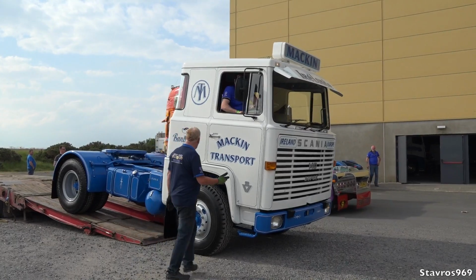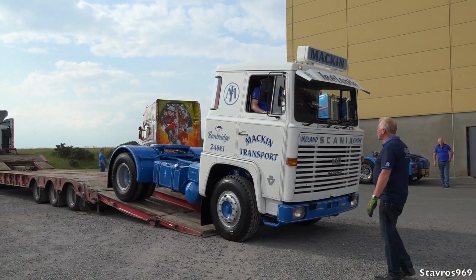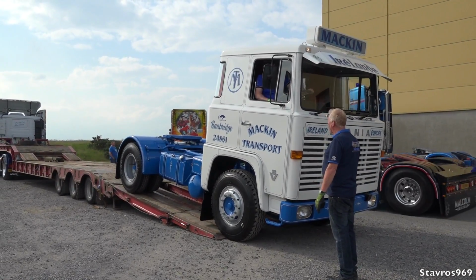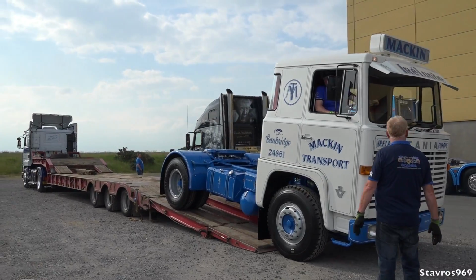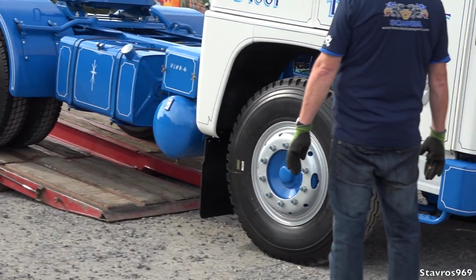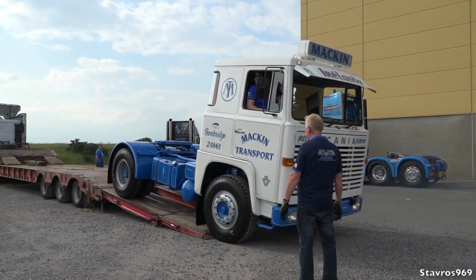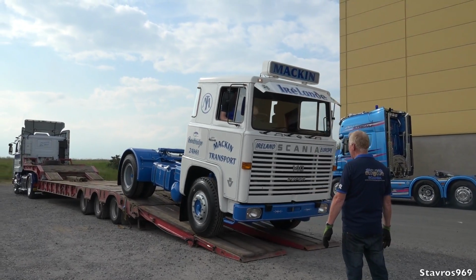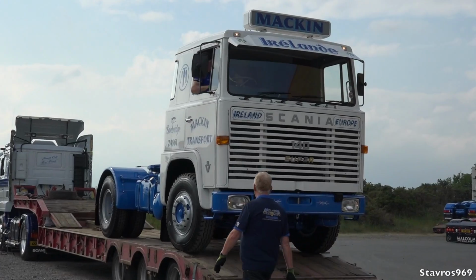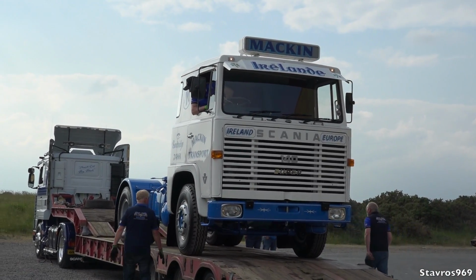But look at this. We've got the old 140 Scania from 1972. So yeah, 350 horsepower from its V8 engine. And we have the Volvo BN pulling off there. Whoa. Bit of a wheel spin there. Yeah. That truck is heading back home. It's in fantastic condition as well. The 140 Scania. Absolutely great condition.